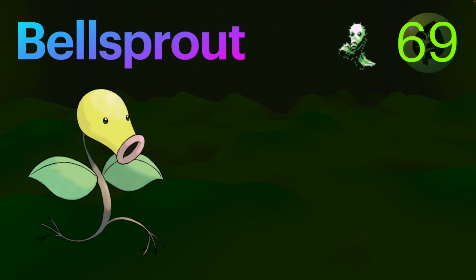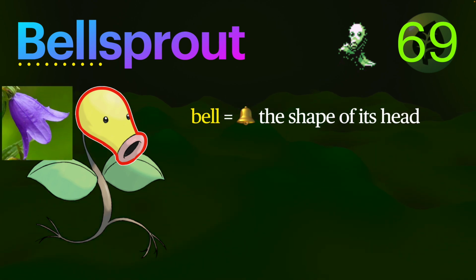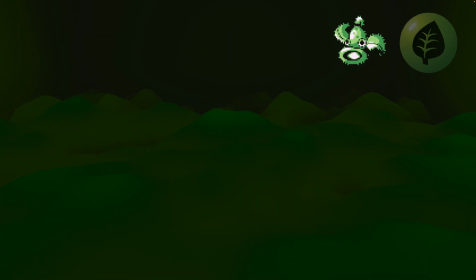Next up, the next evolution here starts with Bellsprout, and a bell is very simply the shape of its head, right? It looks like some flowers that have that shape as well, and a sprout is just a baby plant. This one makes sense because this is the first Pokémon in this evolution, and so it's a sprout.